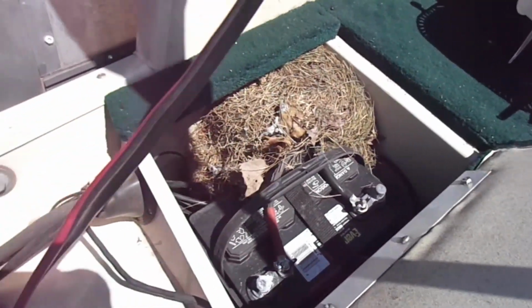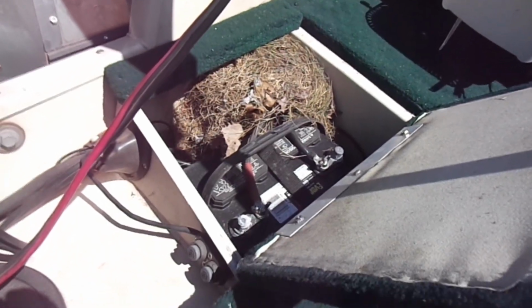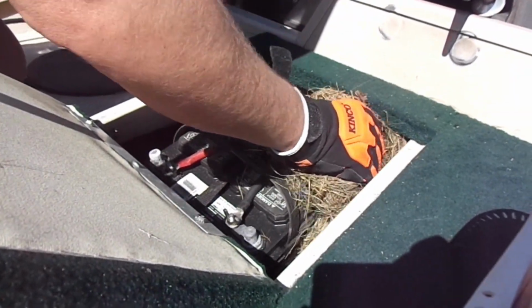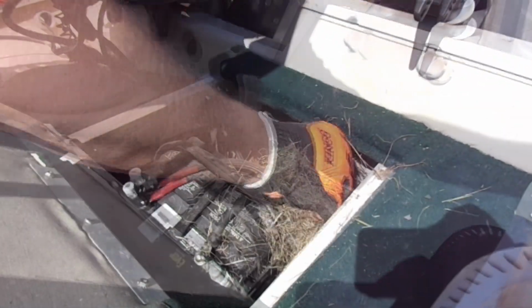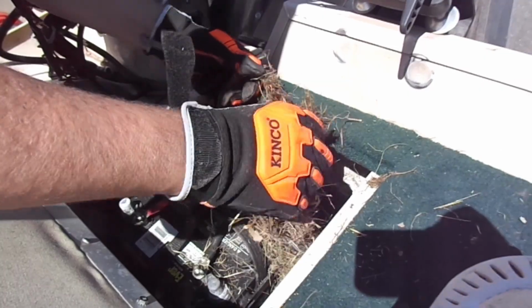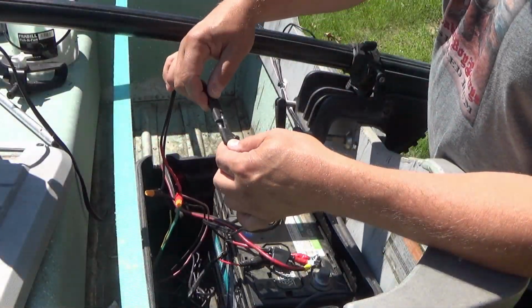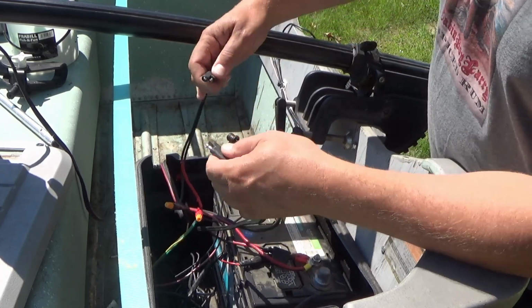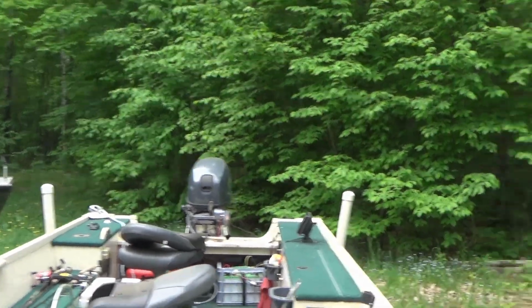Very frustrating. It wasn't until I got home later on the next day that I started digging around and realized a mouse had made a nest and it had engulfed my transducer cable, and this mouse had chewed right through the transducer cable. So I guess what I learned from that is to give all your stuff a real good visual inspection too. Open up all the compartments and inspect that wiring, gas lines, etc.